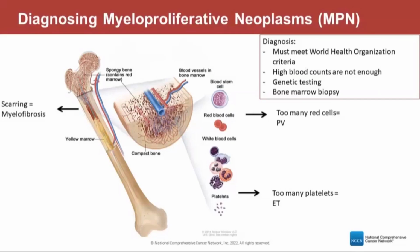In order to make the diagnosis of these diseases, we have to follow what's called the World Health Organization criteria, and I'll spend a little bit of time talking about that. There's certain standard criteria that need to be followed in order to say that a person has or doesn't have an MPN, because there are other medical conditions that can lead to high blood counts, and therefore having high blood counts doesn't equal having an MPN. Genetic testing is something that's really important for our diagnosis, and in some instances as well, a bone marrow biopsy.